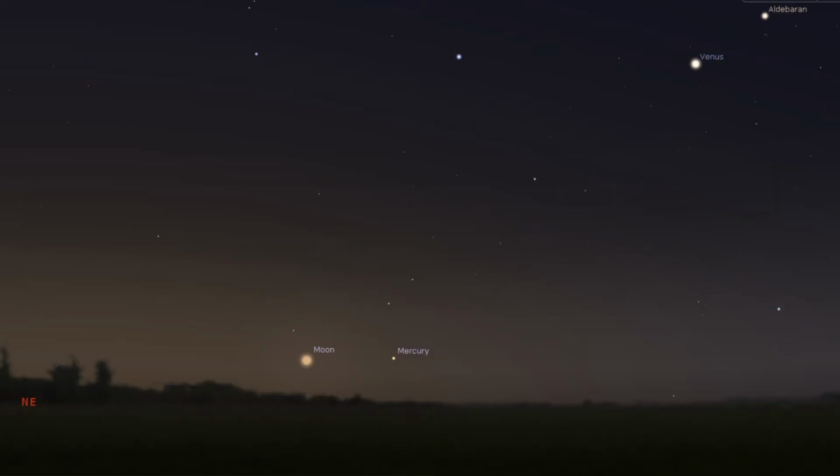Mercury rises around 5:30 a.m. on the 19th and shines at magnitude 0.8 and can be seen 5 degrees to the right of the waning crescent moon. By the 25th, it brightens to magnitude minus 0.1, and on the 31st, it's at minus 0.7 and forms a triangle with the two brightest stars in Gemini, Castor and Pollux.